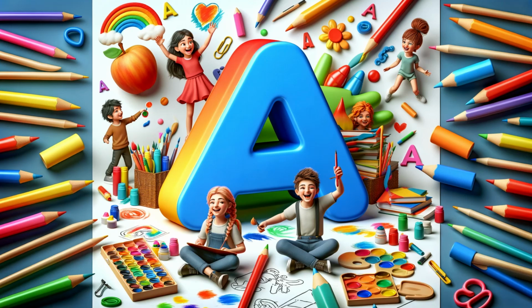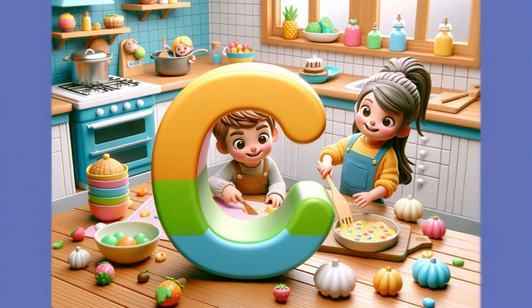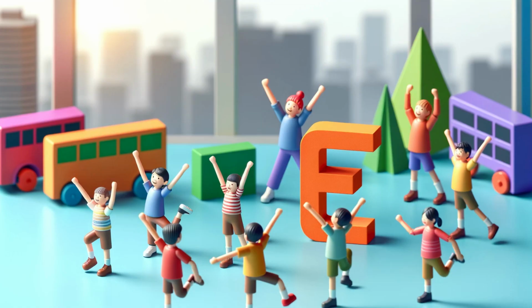A is for art, we draw A with A. B is for books, we read by the tree. C is for cooking, making treats so sweet. D is for dancing, moving to the beat. E is for exercise, stretching arms up high.